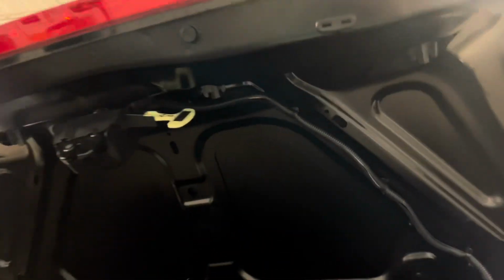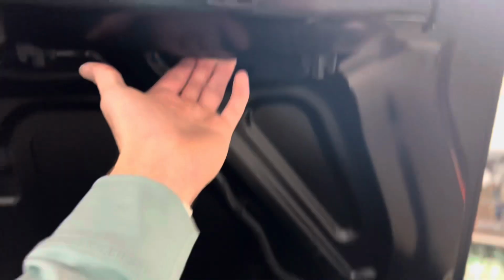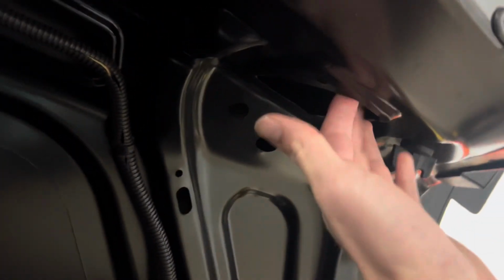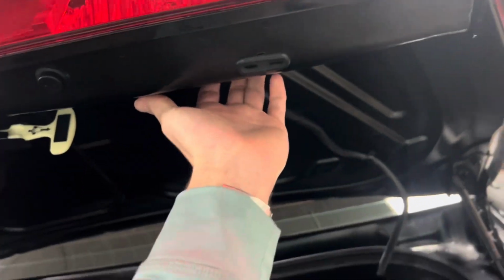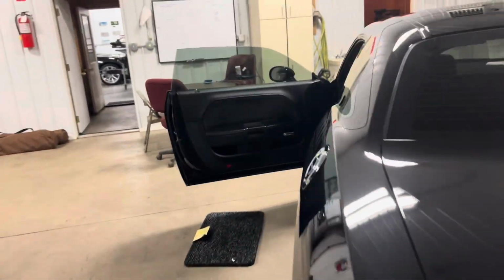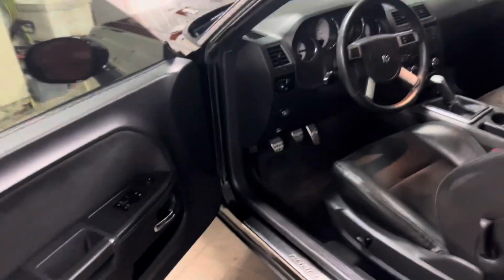The only problem is there's no place to really grab on to close the trunk. So you either have to close it on the deck lid or touch the paint, or there is a little metal inlet here to close it. Not the best design or build quality by Chrysler by any means. So we're going to just let it close, and now we'll hop into the vehicle.